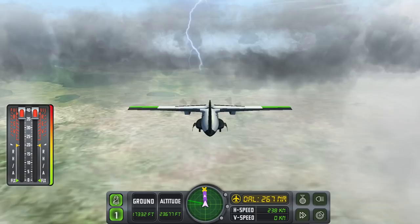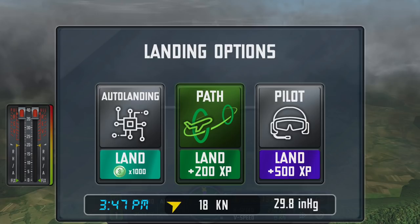Landing options. Are we already close to Dallas? We were in San Francisco. Oh, there's the thunder. Auto landing? No, we're not gonna do auto landing. What is the difference between path and pilot? I guess pilot doesn't give you any rings. I'm not quite a master pilot yet, so we're gonna do the path option.